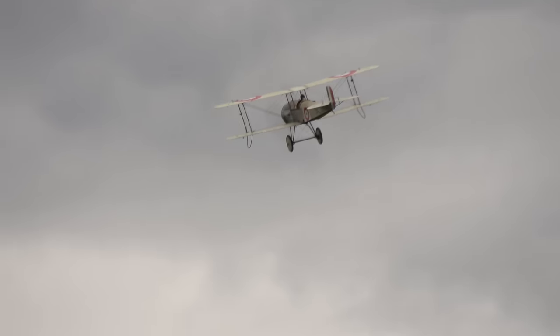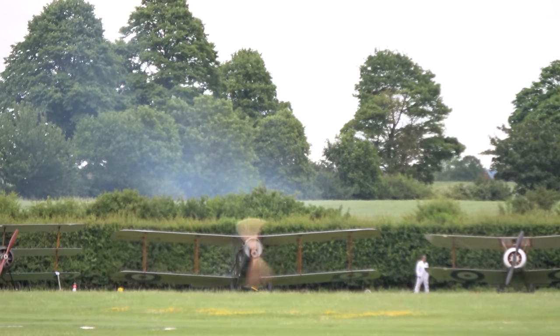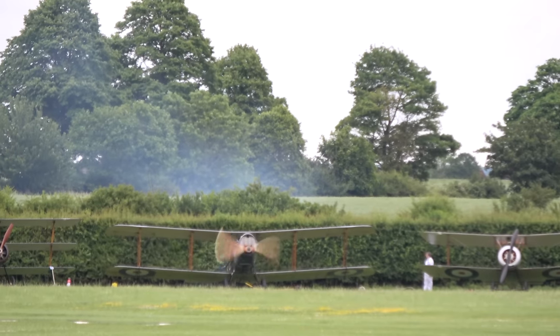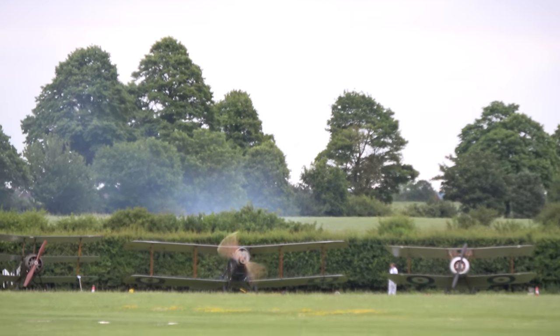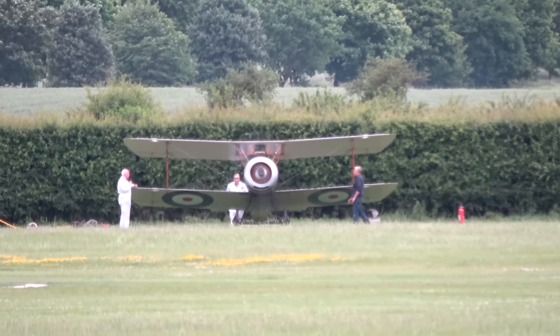Initially, it wasn't even armed, it was just used for spotting duty. The Royal Naval Air Service and the Royal Flying Corps both embraced the Bristol Scout with huge enthusiasm. They liked its manoeuvrability.